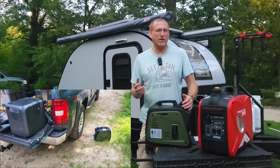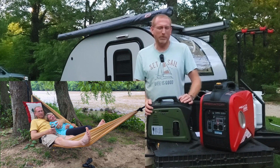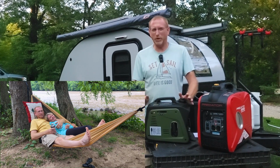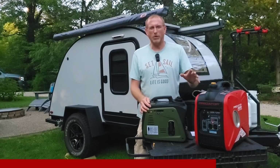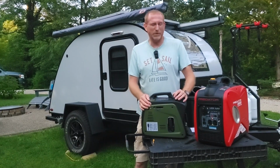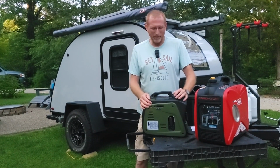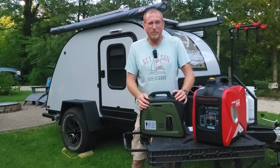It just sat there and ran about 20 feet from us. We were swinging in the hammock on the edge of the riverbank, and honestly, you could hear it, but it wasn't one of those wah sounds. It was just like a dull hum in the background. It was on the backside of our truck. No one was around us, so it wasn't an issue with noise. I was just very impressed overall with how it worked. It sat there and did exactly what it was supposed to do.